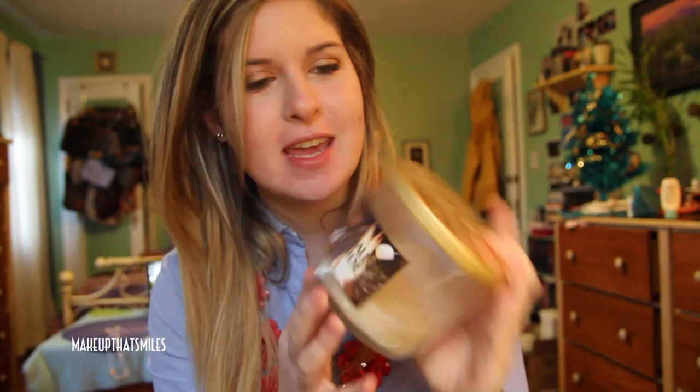The first one is a candle, and this is the White Barn by Bath and Body Works, and it's Marshmallow Fireside. It actually looks quite full because I had a scent melt by Candles by Victoria, and I didn't want it in the heater anymore, so I just poured the rest in here because I didn't want the scent anymore. But that's definitely a candle I would repurchase. However, I didn't repurchase it this year. I repurchased leaves this year.